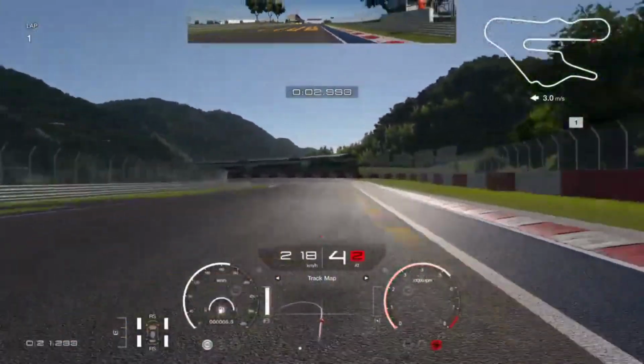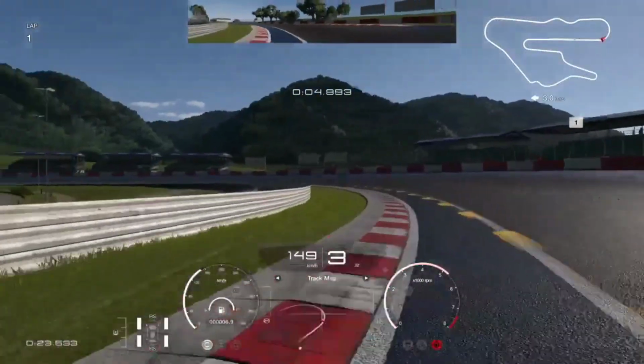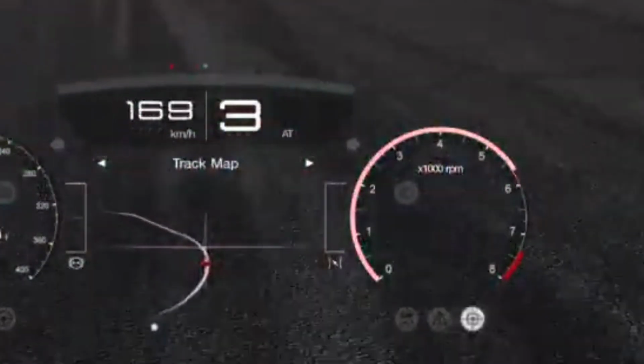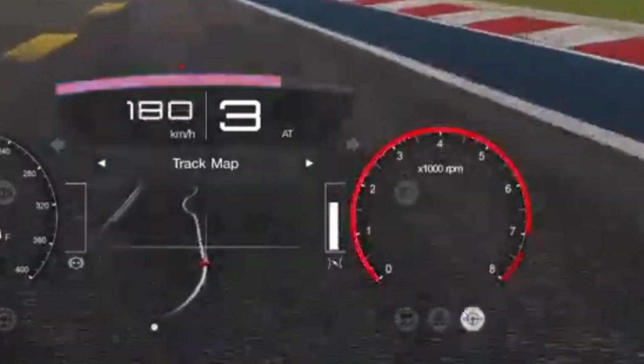Down the straight you can see, foot flat to the ground, we do just over 300 kilometers per hour as we are coming to the first turn. Slight tap on the brakes. As you can see, my throttle is not all the way down. I'm practically just feathering it around the corner because the car is breaking traction.